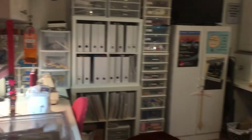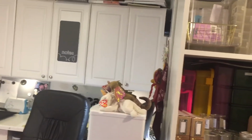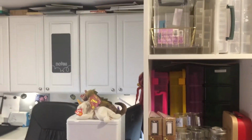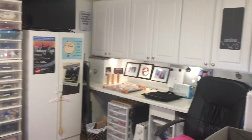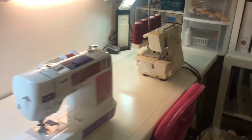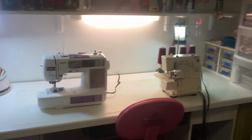So we're going to circle around real quick and just show that it's pretty much the same layout as far as all of the furniture and stuff like that. I've added a few things. I don't know when the last time any of you might have been down here. Not too many people come down here, but basically I put my sewing machine stuff over here, and that's partly because the space just fit better.